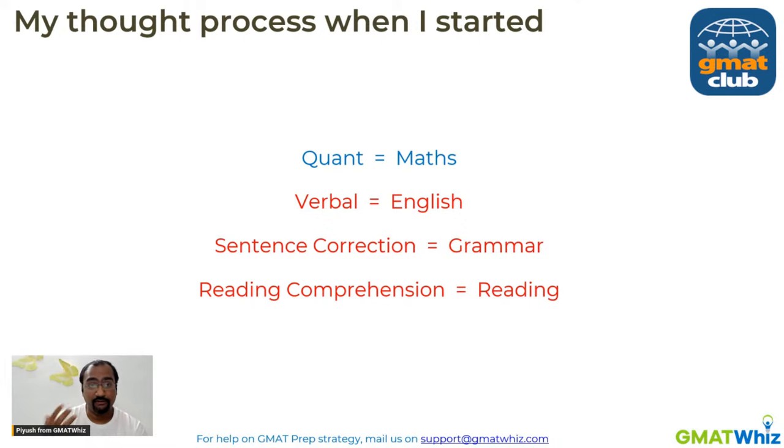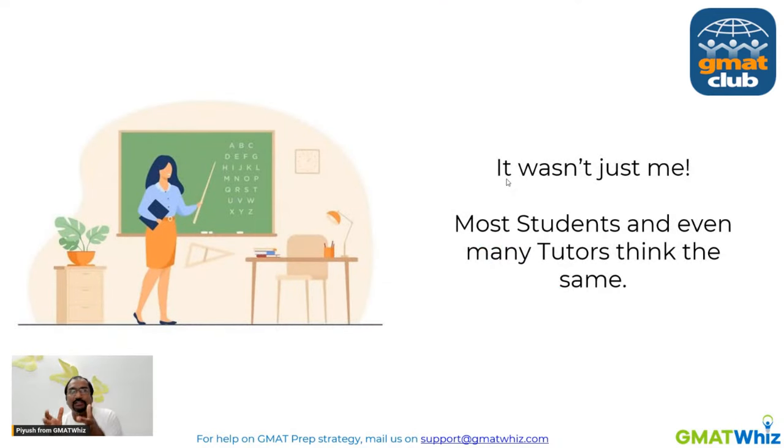Let's take an example. When I started GMAT preparation, this is how I looked at verbal. Quant is maths. Verbal is nothing but English, the language I have to be good at. Sentence correction is grammar, and reading comprehension is plain simple reading. That's how I thought, and that's how most people think. It was not just me.